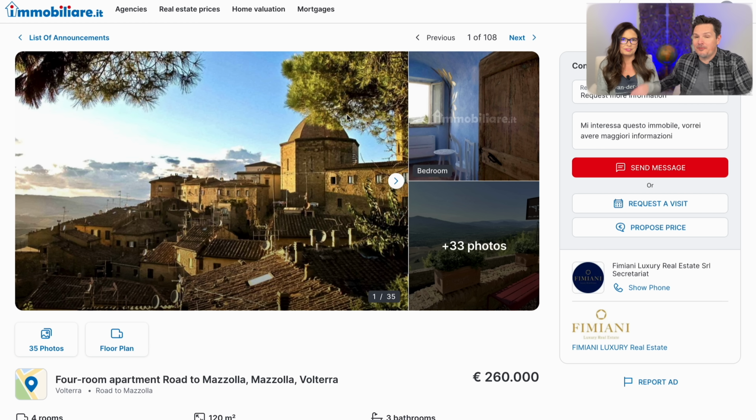Welcome to the first of three one-minute wanders. This one is 260,000 euro. It's a three-bed, three-bath, about 1,300 square feet, about 293,000-ish US, and it's furnished. We are just a few minutes from the Volterra center. Look at that picture. All right, here we go. Let's take a look-see.